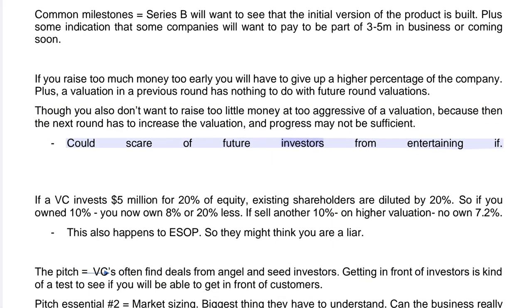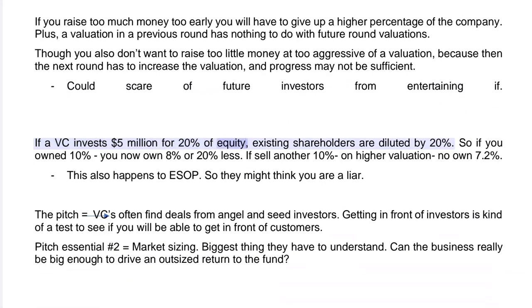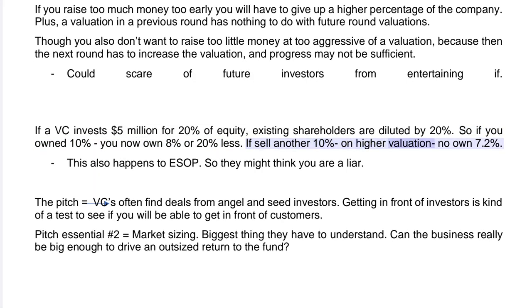Could scare future investors from entertaining it. If a VC invests $5 million for 20% of equity, existing shareholders are diluted by 20%. So if you owned 10%, you now own 8%, or 20% less. If you sell another 10% at a higher valuation, you now own 7.2%.